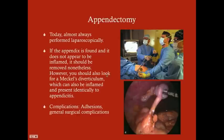So you'll really impress your attendings if you know that you've got to look for that Meckel's diverticulum. Because if you left that there, you're not treating the patient. You took out a normal appendix and you left what's causing the problem in the patient. So if you have a normal-looking appendix, look for the Meckel's diverticulum. It's very easy to find it.